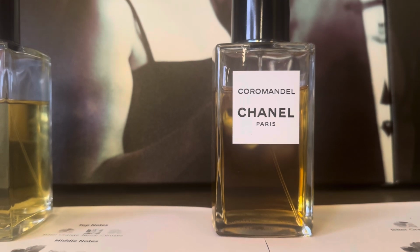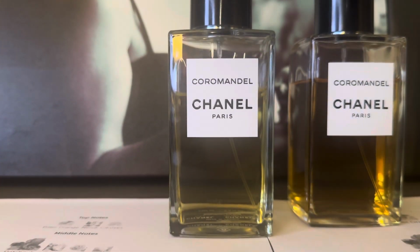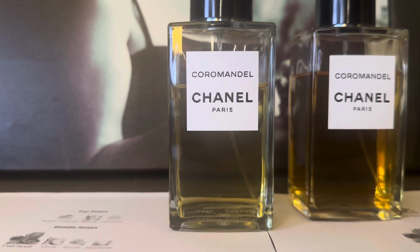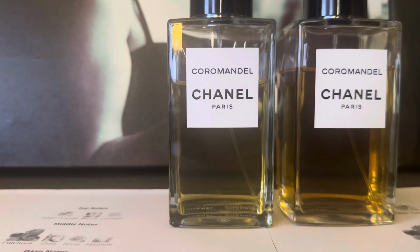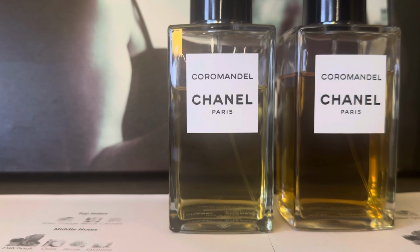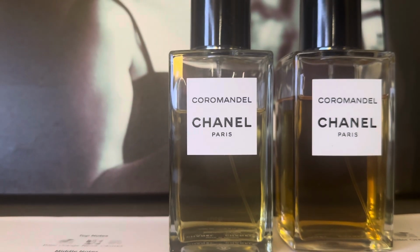Now, the next day, and that would be today, I tried Coromandel EDP. Again, there's a little bit less. It's not as rich as EDT for sure, but it's still beautiful. If you've never smelled EDT, you would really find this attractive, and it's a good replacement. I also didn't get a lot of the white chocolate, and maybe the sweetness was a little bit less in the EDP. And the longevity and projection were unfortunately less than EDT. Now, that's just my one-time try.